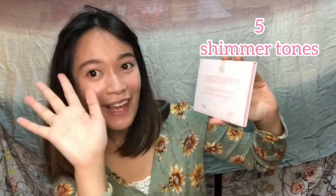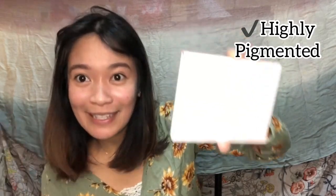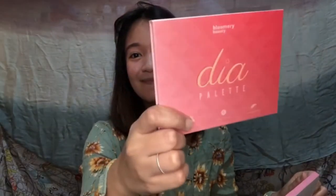This palette consists of 5 shimmer tones, 7 vibrant mattes. All of the shades are highly pigmented, wearable, and long-lasting. For those of you mga mahilig sa makeup, you know what are those terms. And those features of these palettes are important and really significant. It has a lighter pink on the outside, and when you actually pull the palette box, it's darker. Cruelty-free, long-lasting, paraben-free. So I guess it's really safe to use.